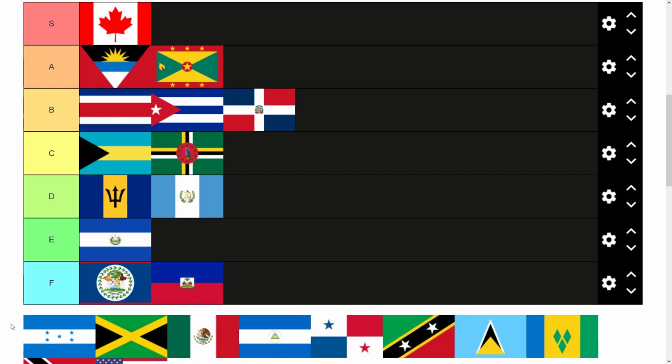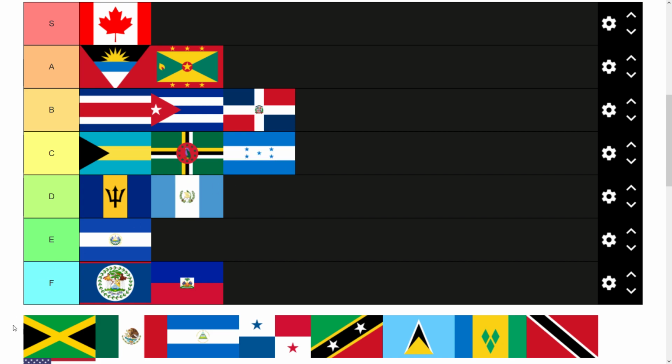Then we have Honduras. Back to the blue, white, blue, but I think this is probably the best out of the Central American blue, white, blue ones. I do like the stars, they're in a nice shape, not just in a line, you've got a 2-1-2 going. It's a bit lighter again, but yeah, a bit boring again. Well, yeah, it's fine though. It's the best out of the Central American blue, white, blues, but still not great, so C tier.